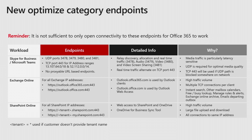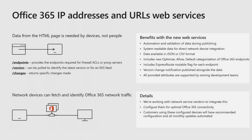And just a quick note on the web service, we have 3 elements to it. We have the endpoints, so this lists those endpoints in detail, whether they're express-routable or not, whether they are optimized, allow, or default, IP addresses, and so on. The version number, so you can pull the version file and say, has this changed? If it has, pull in my changes, again, helping with automation here. And if you're really interested, there's a changes file that will tell you what's changed since the last time.